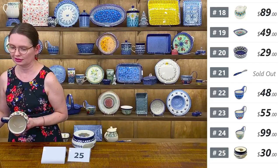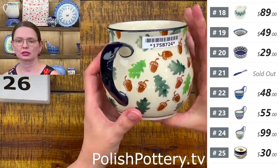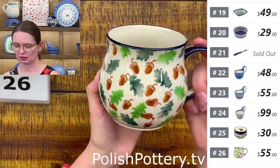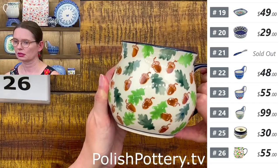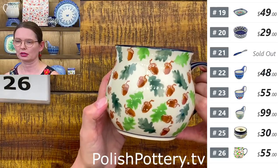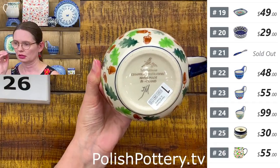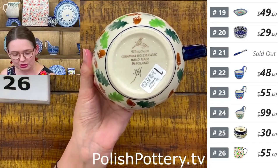Pretty fall pattern with some acorns and the oak leaves. So the spreader was very popular. Some comments may not go through, as they should. So you should add more spreaders after the show, if I have any. Okay, yeah, I know the spreaders are very popular.